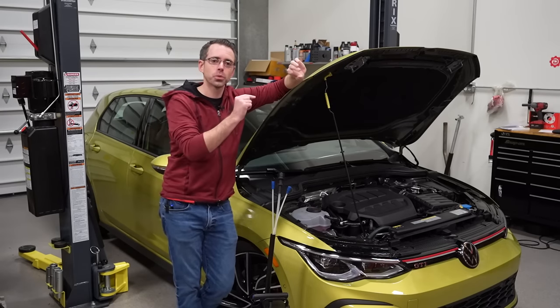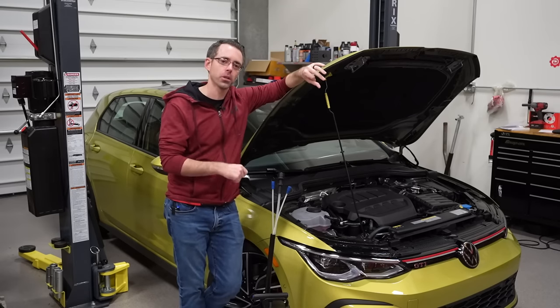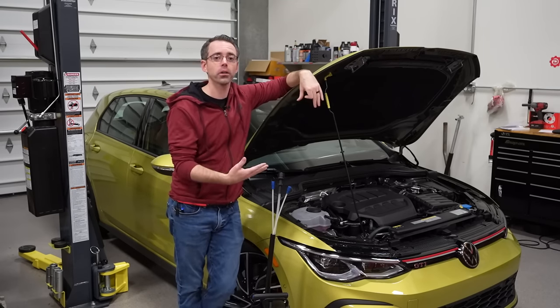You will want to make sure the engine is warm before you start using your extractor to suck the oil out. This will make the process go quicker and easier.